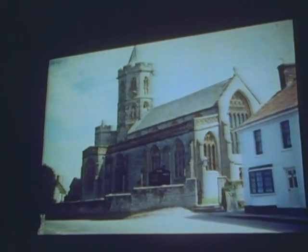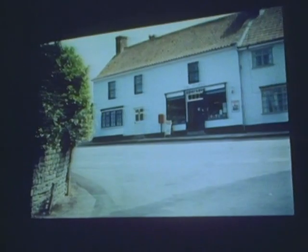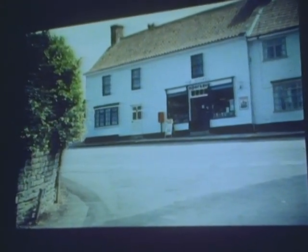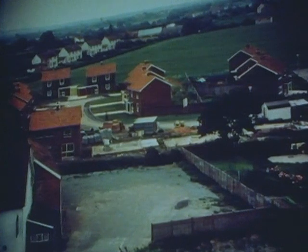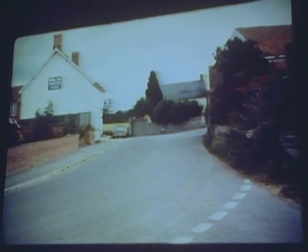And we're interested, though, not just in structures, but also in spaces. We want to know how people use spaces, how they move through them, what activities go on there, how they interact with people in them, and how they affect each other.